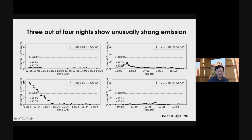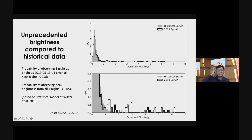I've made all the scales the same as this night, so it looks less impressive, but these are really impressive flares, actually. This one goes out to 95%. And so you can basically compare the distribution. In gray is that same histogram that I showed from Günther's 2018 paper, and in black is the histogram normalized to 2019. And you can see this long tail of really bright emission.